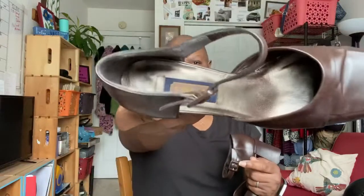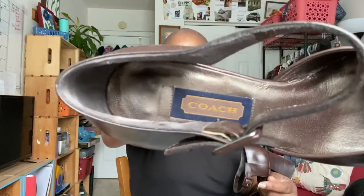These are my favorite. Look, I'm all excited. These are vintage Coach, like Mary Jane heels. There's the Coach sign in there. Look at that. But vintage, they're just a little scuffed. I'm not going to do anything to them. I already have them listed as is. This is what the bottoms look like. But the heels are great.